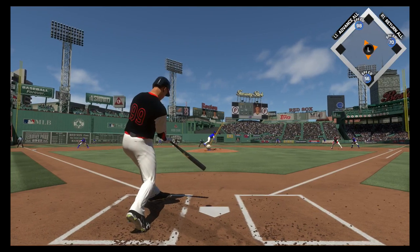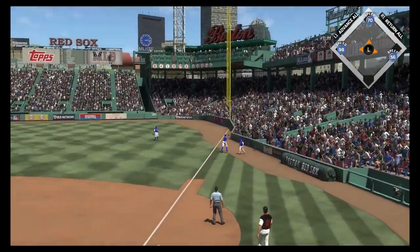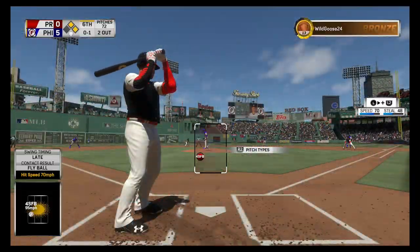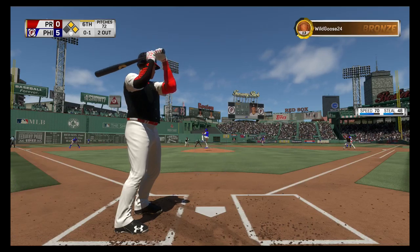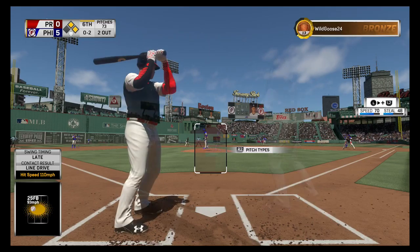He's ready. Here's the first offering. And this is pop. Oh, my God. Are you freaking kidding me? And nope. This one falls, so he'll get another shot. Trying to hang a zero. Here's the pitch. Squared that one up just a little late.